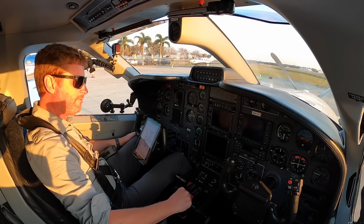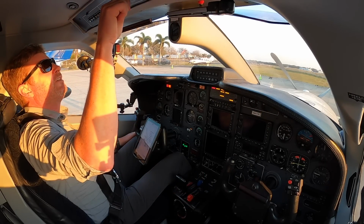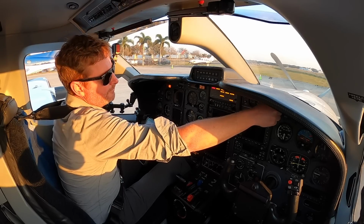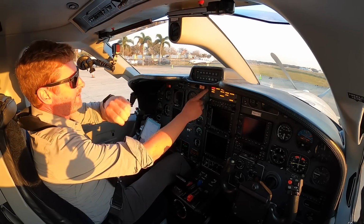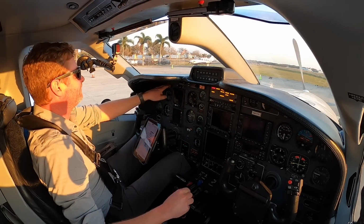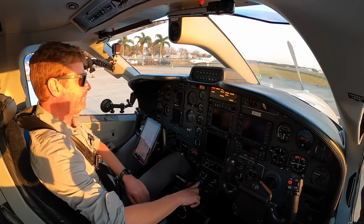All right, welcome aboard everybody, the TBM 850 here at Sarasota. I'm excited to have you guys on board. I'm gonna start up this engine, clear outside. Fuel boost pump is on, 24 volts, and starter is on. Starter light is blinking, and an ignition light is illuminated. If we didn't see those two lights, we would abort the start immediately.